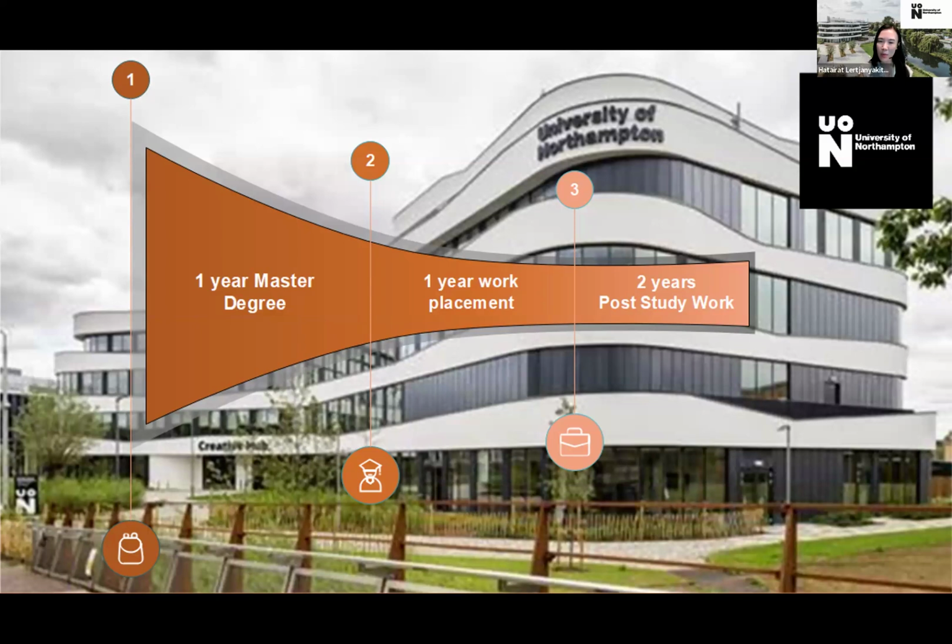So while they're doing the work placement in the second year, they still have our tutor who helps guide their work on the final project, which is expected to help students join the industry and help that industry grow, making more profit or lessening the cost, for example. And that gives them the opportunity, if they do the job really well with the university supporting them, to continue on to the 2-year post-study work. That will give them a better chance.